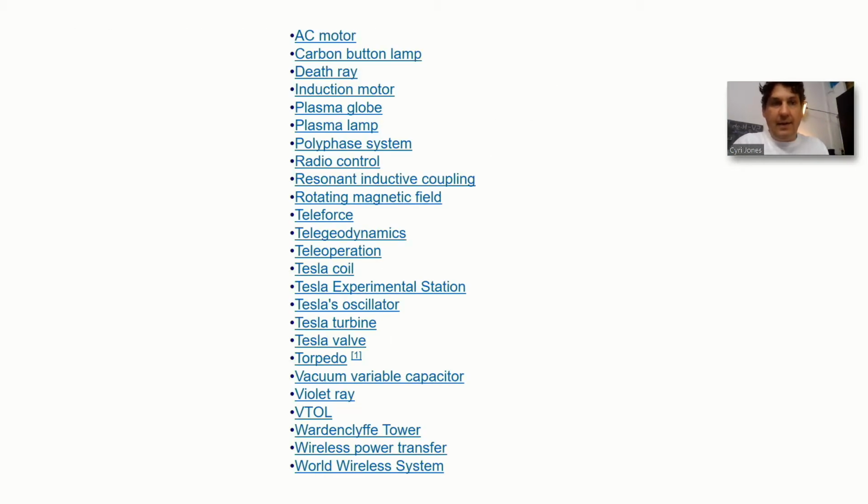However, we also know him for all kinds of other cool things. There's the AC motor, carbon button lamp, death ray, induction motor, radio control, teleforce, Tesla coil. Those are just some of the things. The torpedo, violet ray, wireless power transfer. There's a whole bunch of really cool things that he is known for.